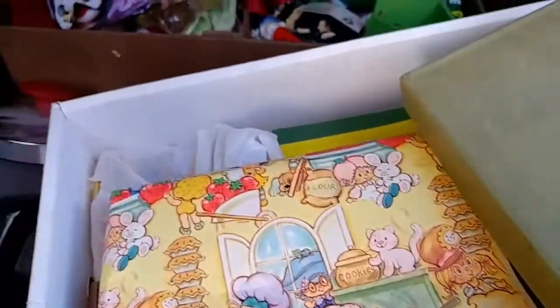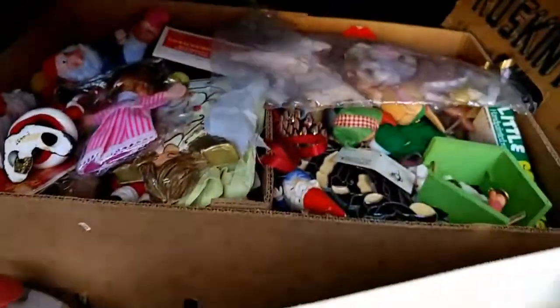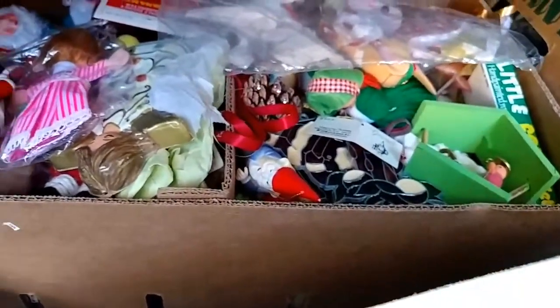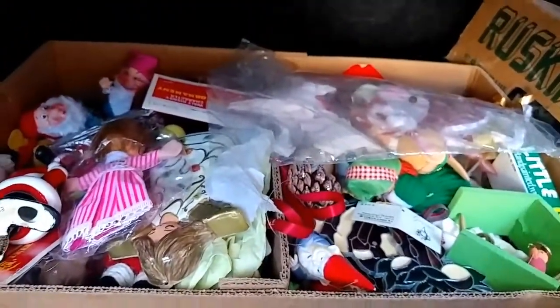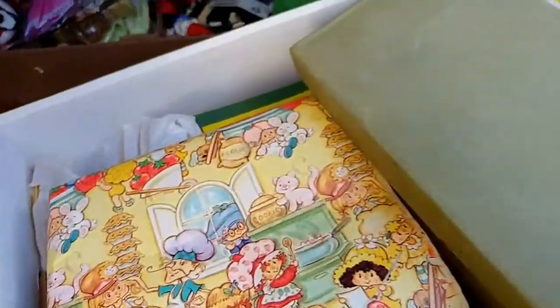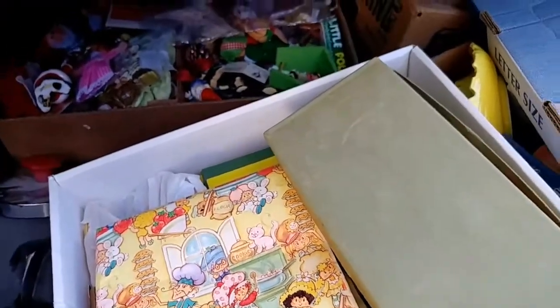Speaking of Scottish Terriers, because there's one that has Scottish Terriers. Okay, that's what I'm looking for. I don't even know what all is underneath there, but I'm gonna pull it out because I need it for my crafts. I got my glue gun heating up, so I will be back with you for more of my finds.